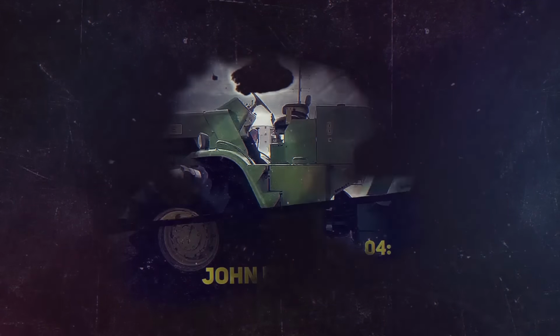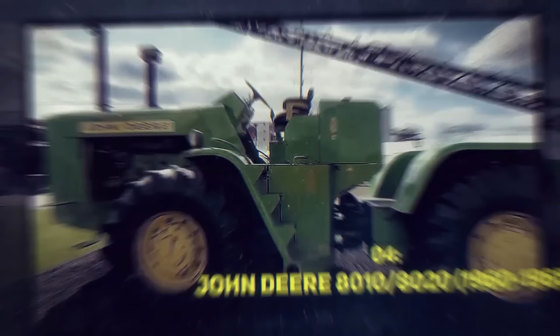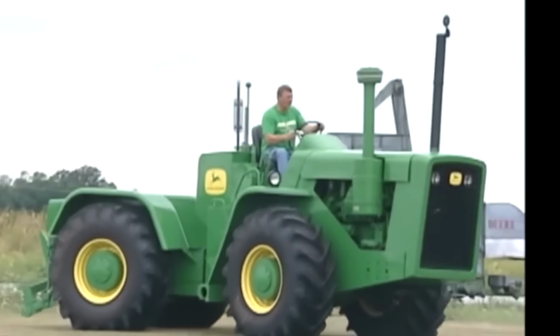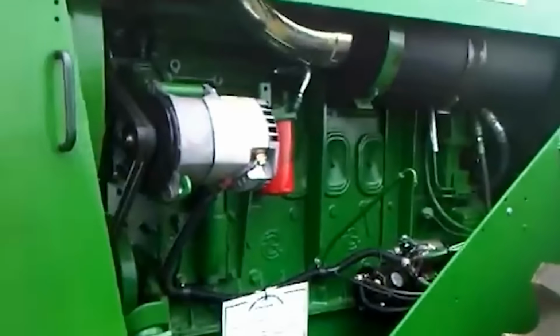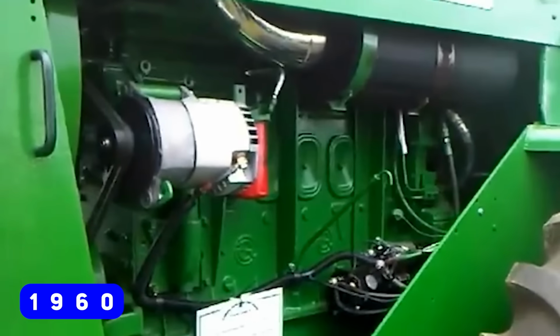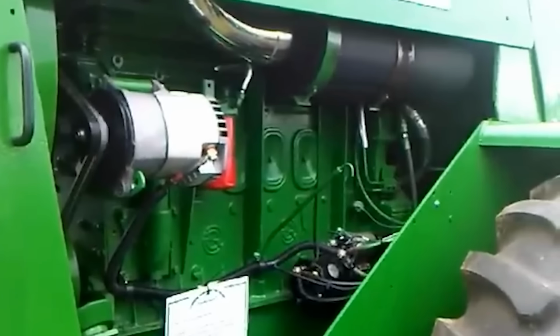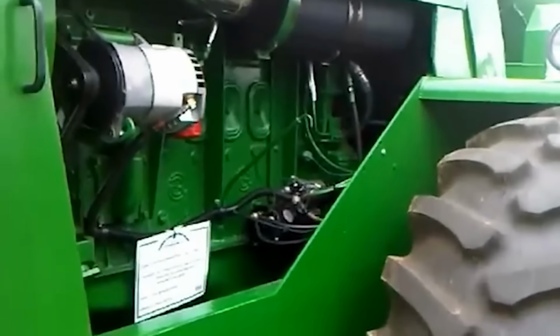Number 4. John Deere 8010 and 8020. John Deere's first four-wheel drive tractor was an ambitious disaster that taught valuable lessons. The 8010 debuted in 1960 with a General Motors 6-71 two-stroke diesel producing 215 horsepower, enough to make it competitive with established prairie giants.